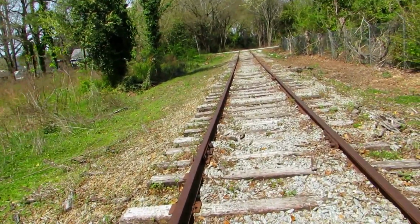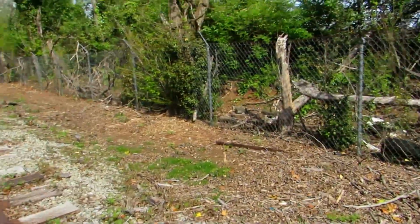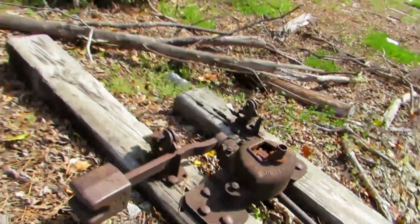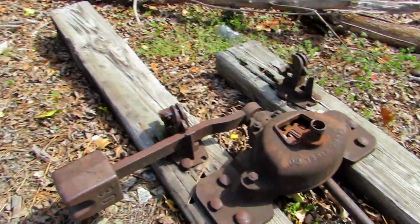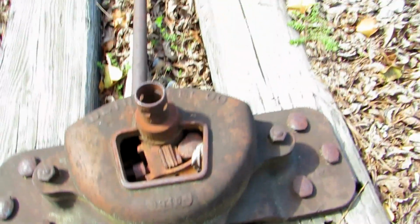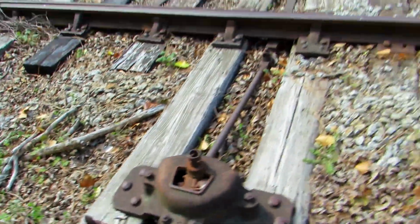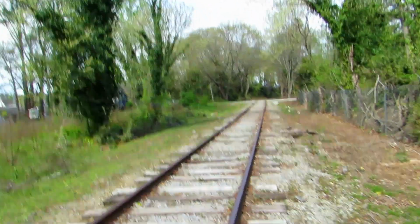And of course, with all the older switches on the Athens lines railroads, it's a Bethlehem Steel switch. Interesting. Yeah, Bethlehem, what's the date? 1945, into World War II. Interesting. Very interesting. I can tell the lock is rusted shut.